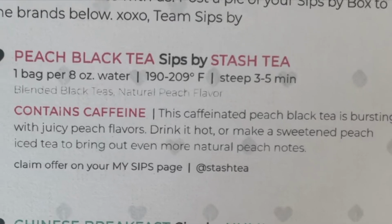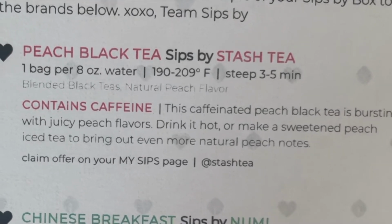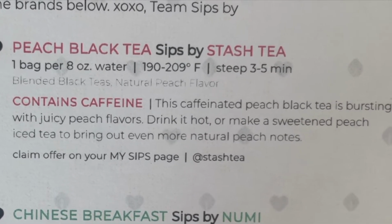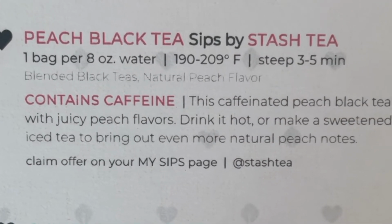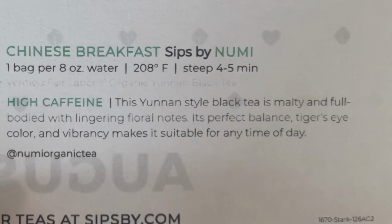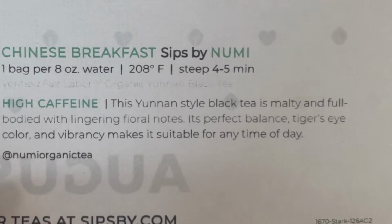Another tea that I have that contains some caffeine is this peach black tea, and that is from the company Stash Tea. You can make this hot or cold, which is great. So I can use it first thing in the morning when I like hot tea, or later in the day when it's really hot out and I like some refreshing cold tea. And finally, the last tea in the box is the Chinese breakfast tea from the company called Numi Teas, and that is one of my high caffeine teas.